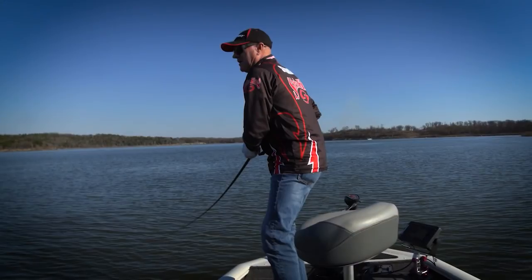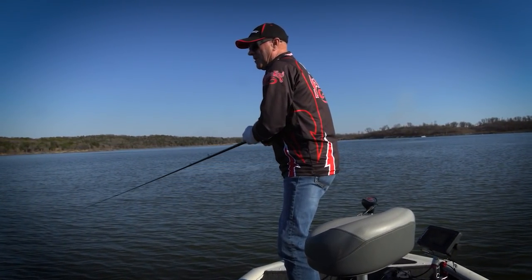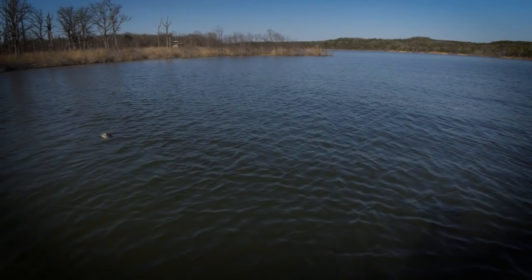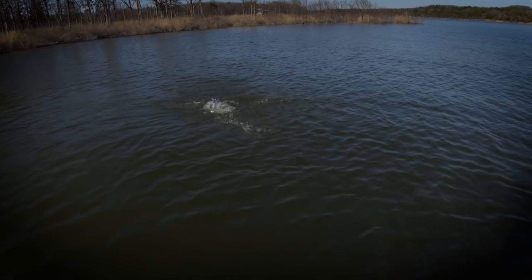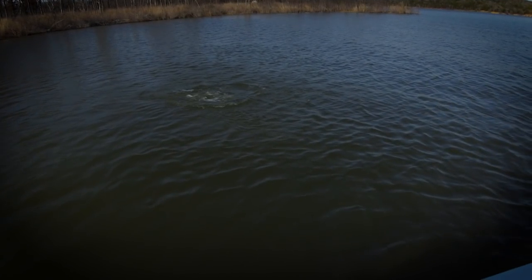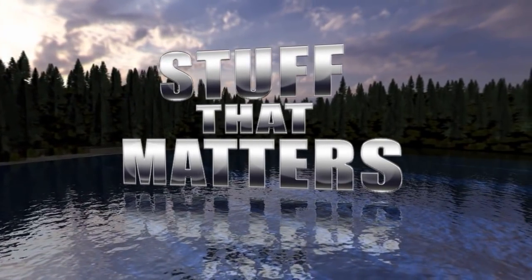And I want to show you one quick thing. I jumped off a giant bass on that square bill crankbait. This bass would have gone over 9 pounds. I fought it, got it right up almost to the boat. It did almost a backflip. We did get a shot of it on camera, and then the big one got away.